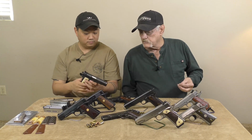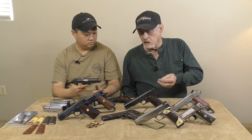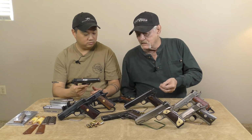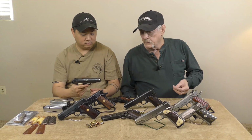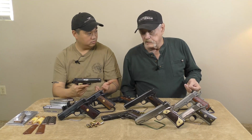So many people misunderstand when you say cheap. In the context we're talking about with these 1911s, cheap means less expensive. It doesn't mean that they're junk. It means they're still a functional, well put together firearm.